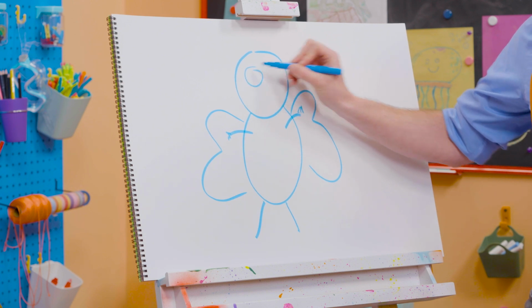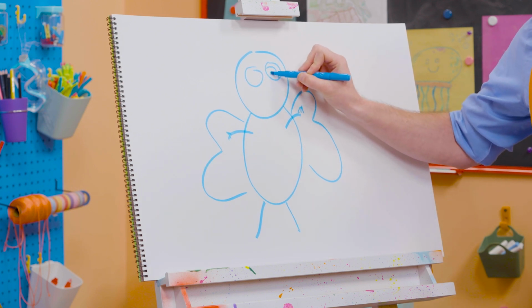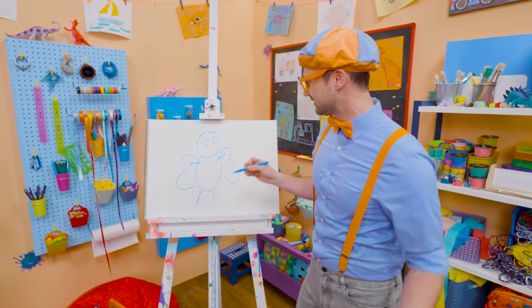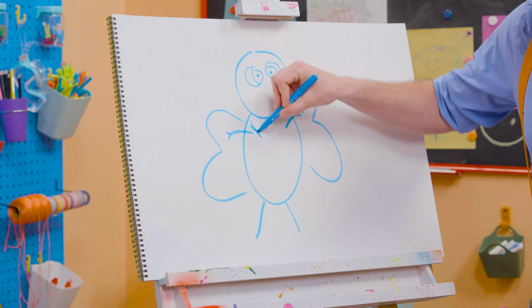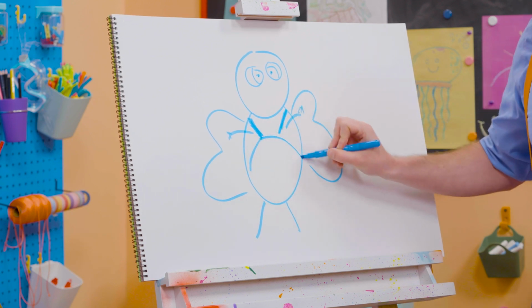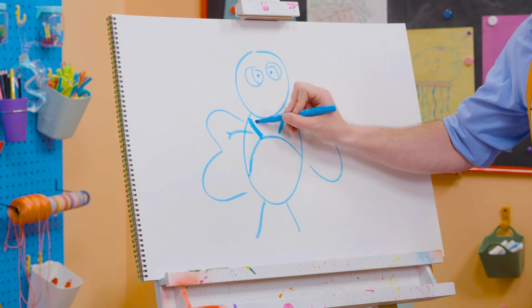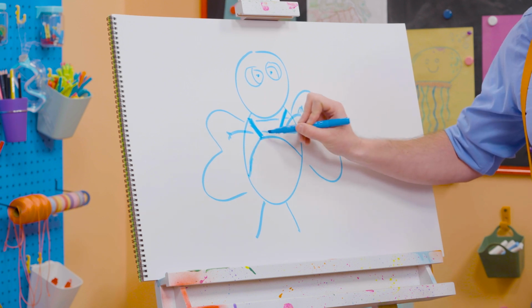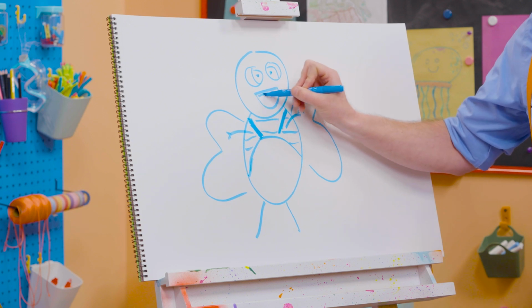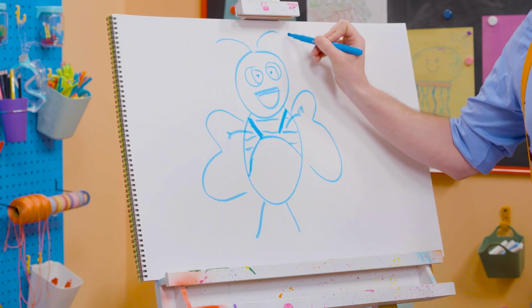Wow. All right, let's draw some circles for the eyes like that. Whoa, there we go. It's starting to look like Bee, right? And then some suspenders. There we go. Yeah, for the overalls. Cool. And Bee actually has stripes, just like a regular bee. There we go. And then let's draw a big smile, just like that. And you can't forget about the antennas.